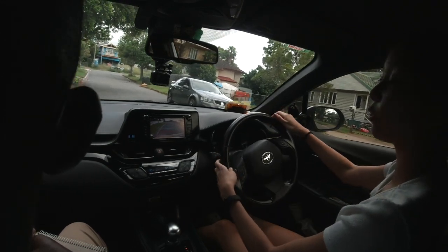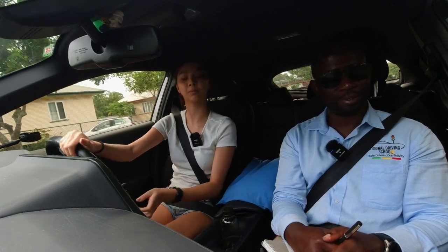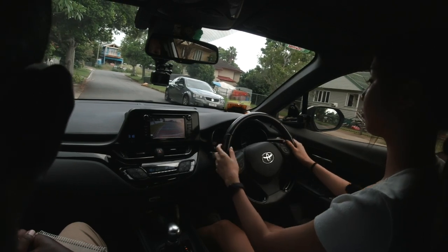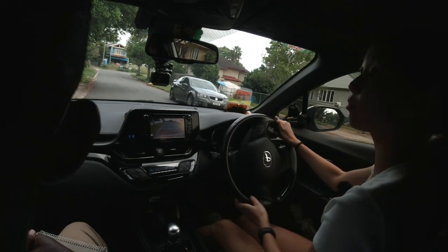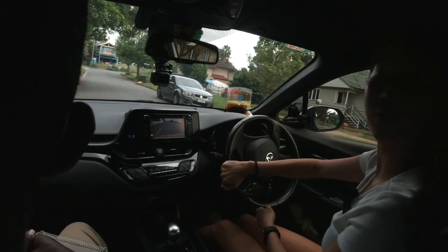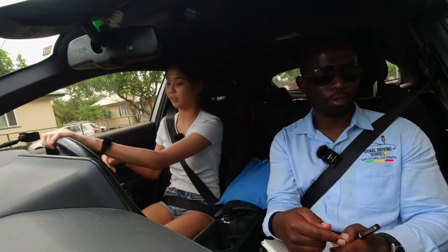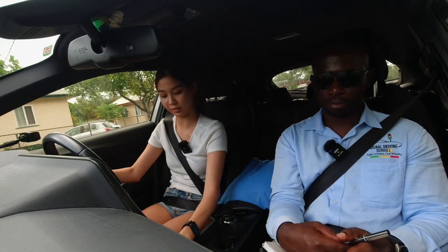Is that close enough or closer? I mean, you can look and check. When you're happy, you can stop. Oh, okay. Sure. Okay. Just come a little bit closer, near the left. Okay. And then now start turning the other way while moving. Yep, now straighten up your wheel tires. Yep. Okay.